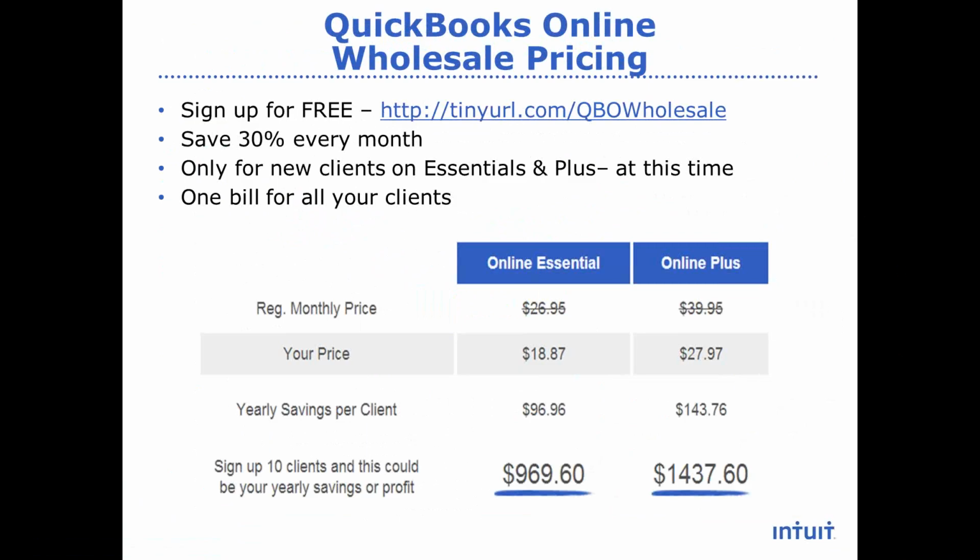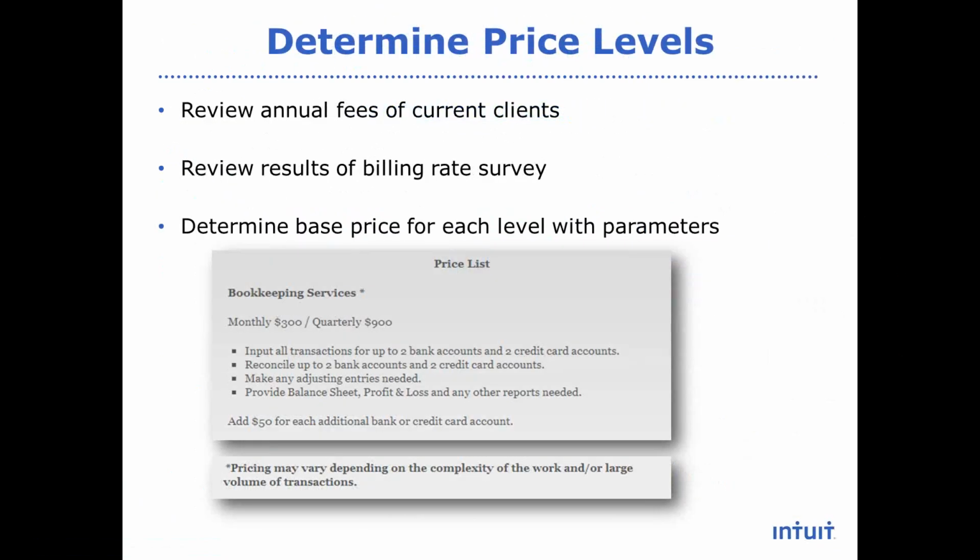There's just so many benefits. And now this wholesale pricing makes it so much easier to incorporate this into our monthly fees, our monthly packaging, or quarterly, or whatever you choose to do. So I think this is great. I'm glad to see that Intuit has finally done that for us. So if you haven't signed up for it yet, go ahead and sign up for that. It is free for us as accounting professionals. Then build that into your fee structure.